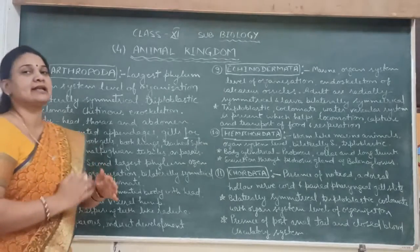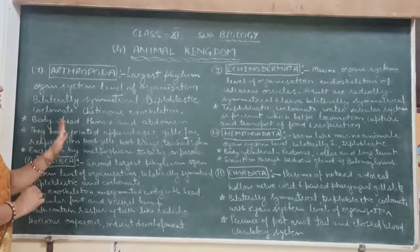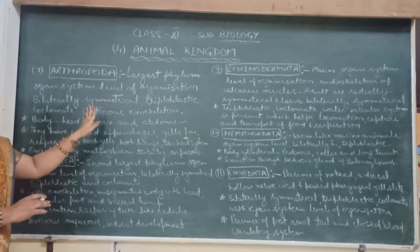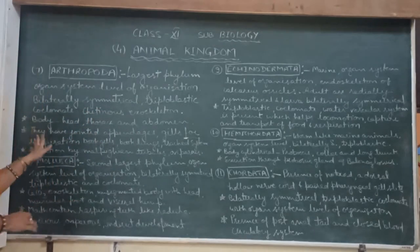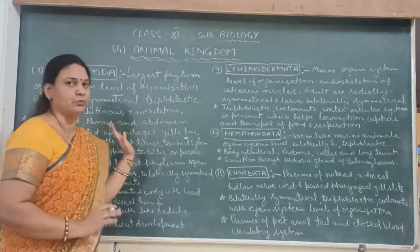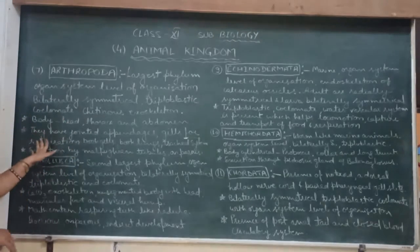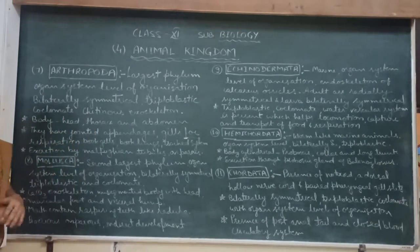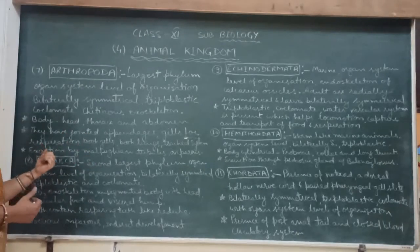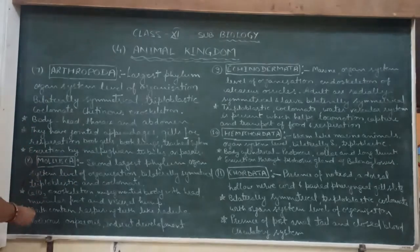Their body cavity is completely lined by mesodermal cells, and they have a chitinous exoskeleton made of chitin, and their body is divided into head, thorax and abdomen. There are 3 parts, that is head, thorax and abdomen. Now the next feature is they have jointed appendages, like legs and wings, and they have gills, book lungs and tracheal system for respiration.